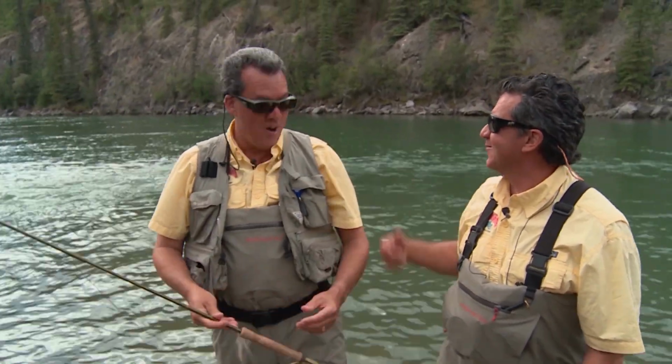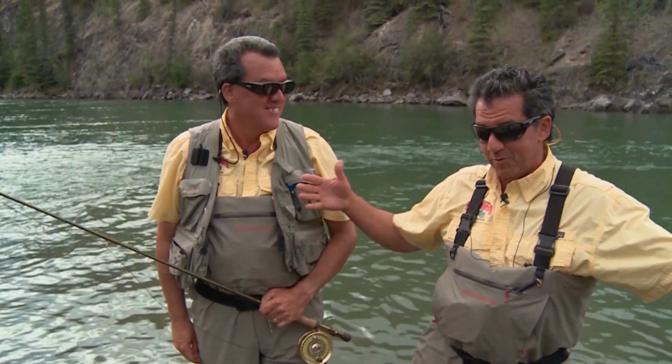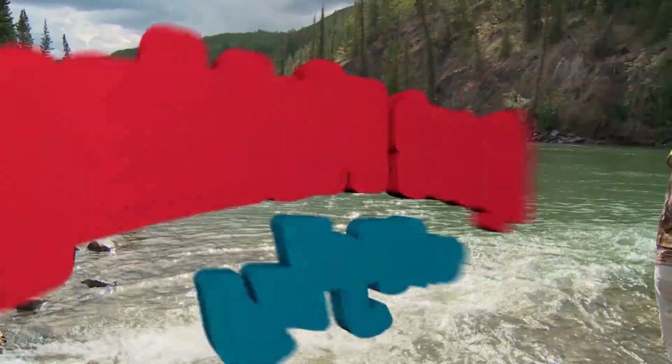There's one that snarfed that fly first, that was initially probably, you know, 7, 8. There was a 10, 12 pounder, and we seen a 20. Like we saw one that was that big up at the very head. We're on our way back down now. Very cool.